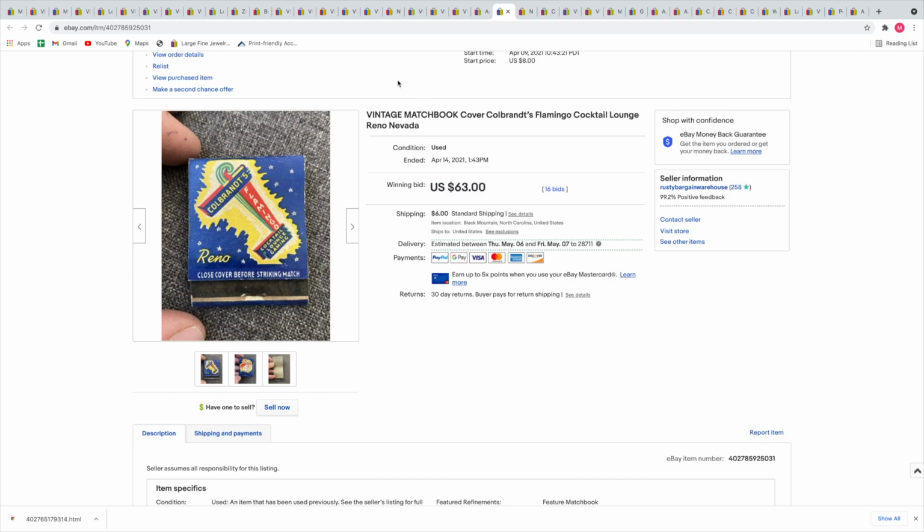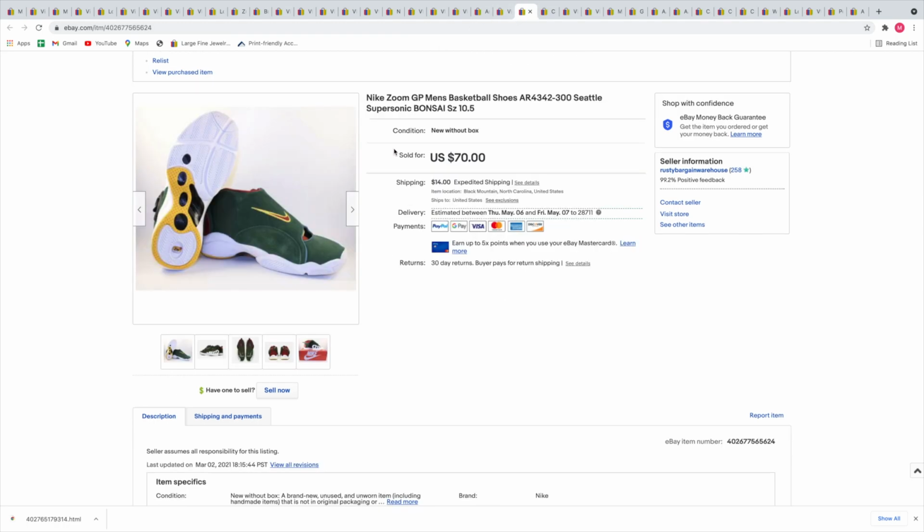I honestly had about 8 different matchbooks. My top 8 selling matchbooks, maybe all my money back. 8 out of 40,000. It's absolutely incredible.